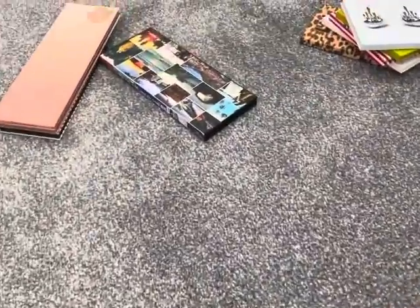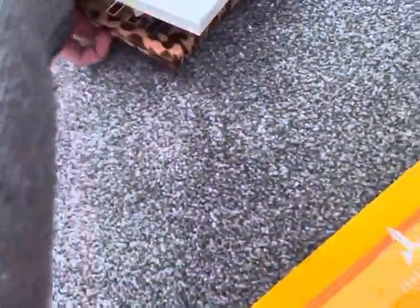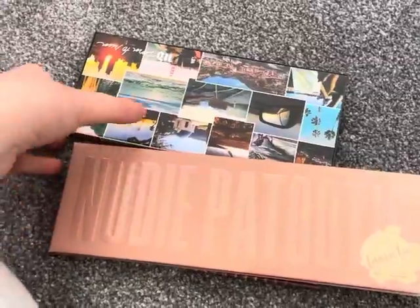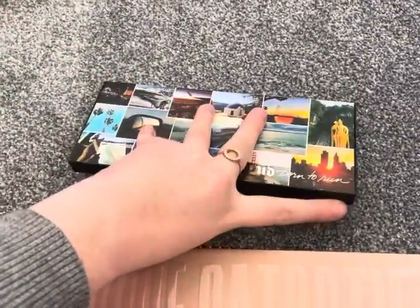So next, I'm just going to show you a few random scragglers in the stash, but we're nearly getting to the bigger piles now, guys. Anyway, these are just a few random ones I have. So I have one palette from Urban Decay. This is the Born to Run palette.